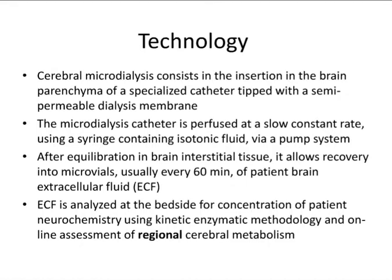The technology, the cerebral microdialysis, consists in the insertion in the brain parenchyma of a specialized catheter tipped with a semi-permeable dialysis membrane. So the principle is the same as a dialysis system where the catheter is perfused at a slow and constant rate using a syringe containing isotonic fluid, usually an artificial cerebrospinal fluid solution, via a pump system. And so this fluid equilibrates in brain interstitial tissue, and it allows recovery into small vials.